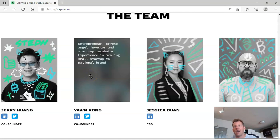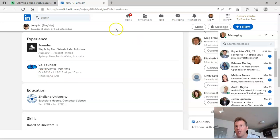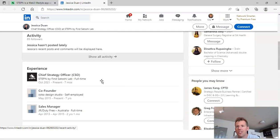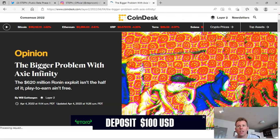Let's talk about the team. So this is actually kind of extra impressive. The team, honestly, not a knock on them, their backgrounds are okay. There's nothing really to write home about, which makes it even more impressive that the project's been doing so well. I mean, this one co-founder just worked part-time at a gaming company previously. His co-founder was an ambassador at Algorand, chief strategy officer. She used to run her own graphic design studio for 7 years. So these backgrounds aren't anything super amazing, which in my mind is extra impressive given that they managed to have the project be so successful, and the fact that they have Sequoia Capital, Alameda Research, those investors. It just goes to show, this project gets credentialed. There's not going to be anything shady going on in the future.